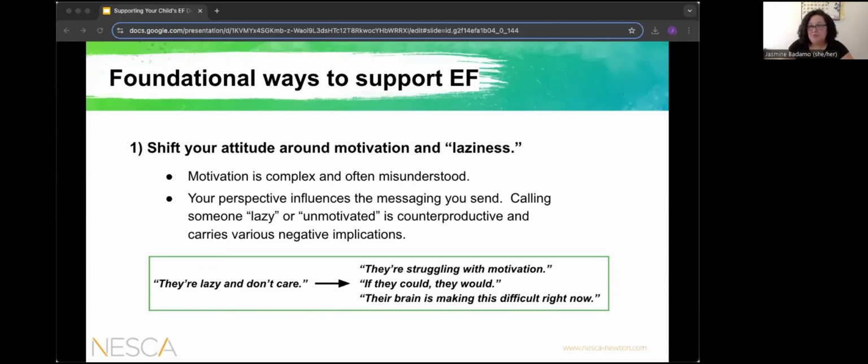There are common sources of motivation for the neurodivergent brain, including if something is urgent. I'm sure you all have experience with that. If something is novel or it's presented in a way of play or competition.